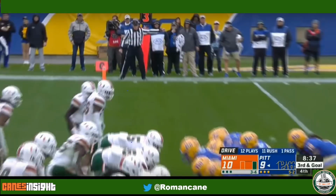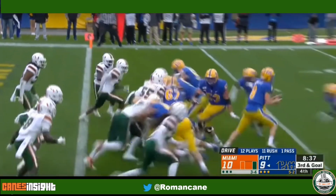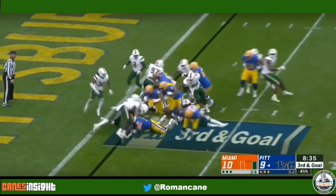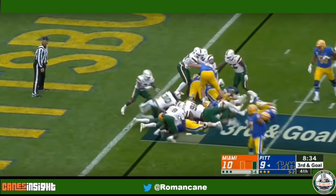One of the most critical aspects of the game this week is that the Pitt Panthers settled for field goals instead of touchdowns. Miami just made it difficult for them, especially in the red zone. And on this 3rd and goal, right here, bottom of the screen, Robert Knowles, great play behind the backfield, stunts the momentum of the running back. 3 points, Pitt, and that was huge. Great play by number 20.